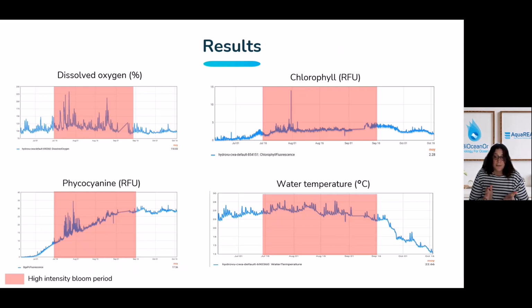Water temperature, of course, was high during the bloom period. That's not a surprise. As we know already, it is a risk increasing factor, but always good to confirm.